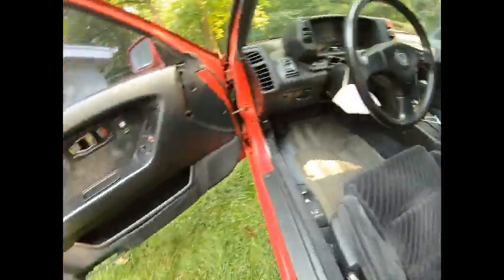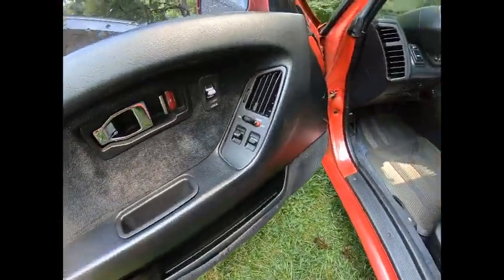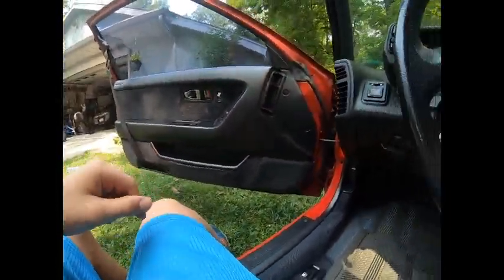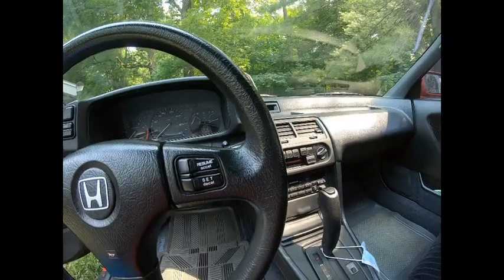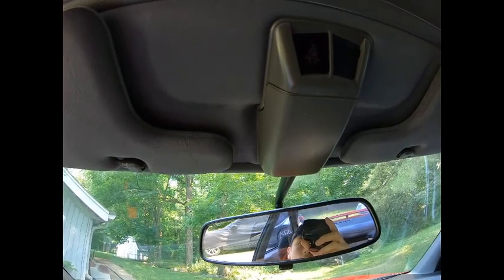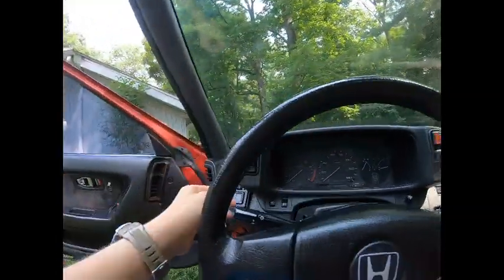The carpet is in immaculate condition. The seatbelts are on the door, which is kind of unusual. AC works. It was actually on whenever we were driving it here. The seatbelt thingy's there, which I don't know why that's eliminated. Sunroof. And these buttons are for the sunroof right there, which I'll have to test out sometime. Oh, it works. Cool. That's pretty nice. The keys in it? No, that's weird.